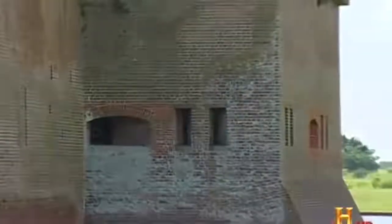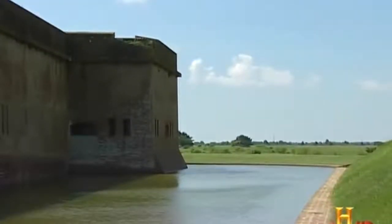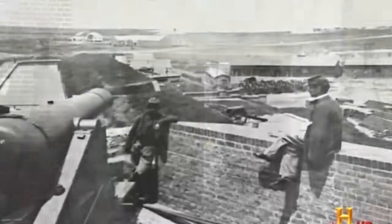Fort Pulaski is pentagonal shaped. Its walls are 7.5 feet thick, constructed out of 25 million bricks that were made by local slaves. The fort took 18 years to build. An entire town of workers grew up around the construction site. When it was finished in 1847, U.S. Chief Engineer Joseph G. Totten declared that it was as invincible and strong as the Rocky Mountains. 15 years later, Totten's statement would be put to the test.